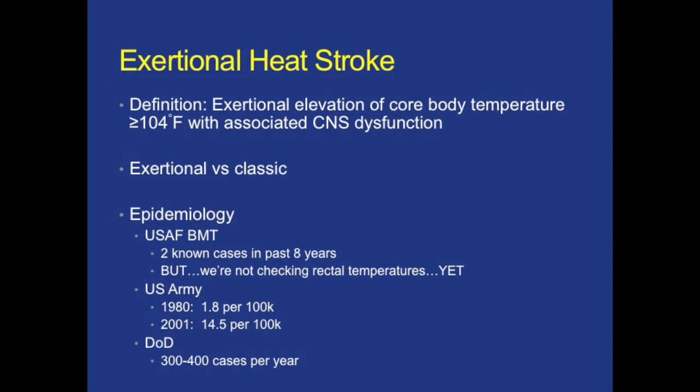The U.S. Army has a high number of trainees coming through, and definitely a high intensity of training that they conduct with their entry-level and advanced soldiers. In 1980, they saw an incidence of 1.8 per 100,000 for heat stroke, and in 2001, clearly a significant rise, 14.5 per 100,000, and the rate continues to climb.